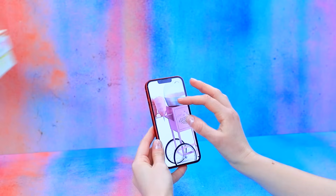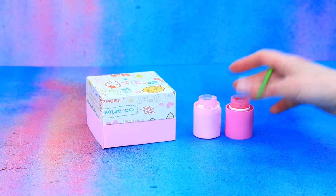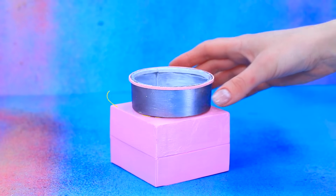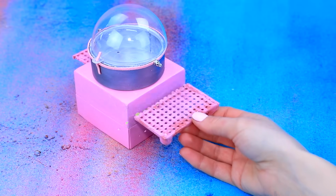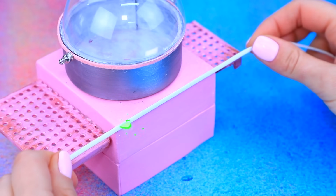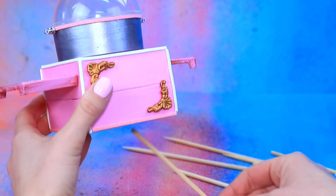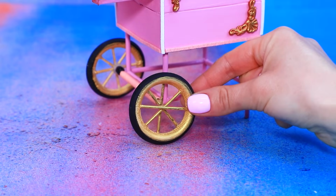That's a cool device. This box will come in handy. Paste the bottom with foam paper. Work with a brush. Metal form. Make a cover from a half of a plastic ball. Accessories on the sides. Fix the stands on both sides. White outline. Corners. Make legs from wooden sticks. Pink. Wheels. And a logo.